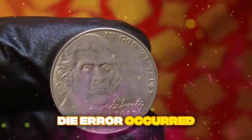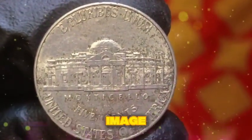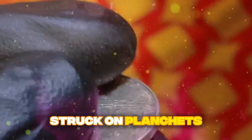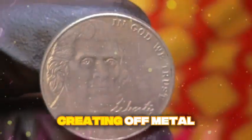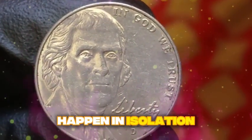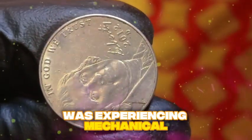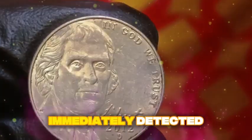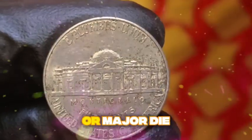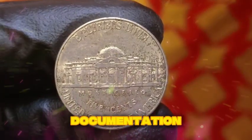Second, a double die error occurred on select coins where the dies were slightly misaligned during the hubbing process, creating a doubled image that's visible under magnification. And third, most remarkably, some coins were struck on blanks intended for other denominations, creating off-metal errors that are among the rarest finds in numismatics. These errors didn't happen in isolation. They occurred during a specific window of production when the mint was experiencing mechanical issues with their pressing equipment, issues that weren't immediately detected because quality control inspectors were focused on more obvious defects like missing digits or major die cracks.